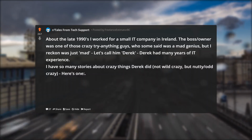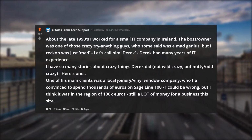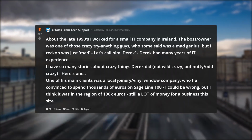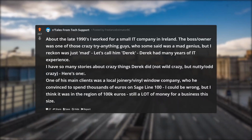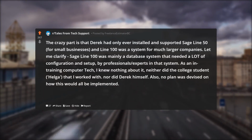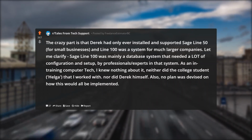Here's one. One of his main clients was a local joinery/vinyl window company, who he convinced to spend thousands of euros on Sage Line 100. I could be wrong, but I think it was in the region of 100k euros. Still a lot of money for a business this size. The crazy part is that Derek had only ever installed and supported Sage Line 50 for small businesses, and Line 100 was a system for much larger companies.